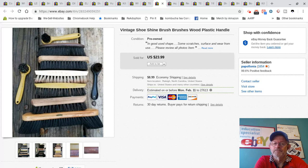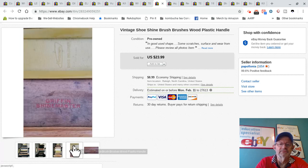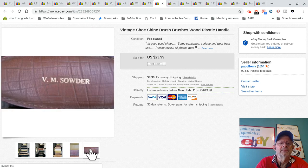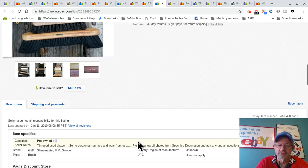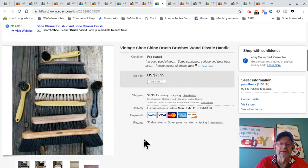Listed it, a little high, I thought, and I sold it. I couldn't believe it. I sold it. Probably within about 3 weeks, it's gone. I took as many pictures as I could showing the brushes, tops, some of the names of the brushes, as much information as I can pull out of shoe brushes. Didn't really even go crazy with this listing and sold it.